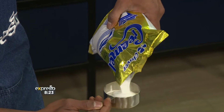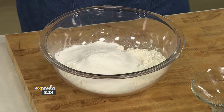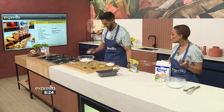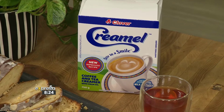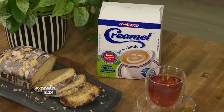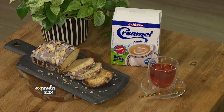And again, I like the versatility. I remember a couple of weeks ago we were making sausage rolls with the Creamel. Yes. You can make lasagna sheets with it. You can do everything. So it's more than just a coffee and tea creamer. Again, it can also be used in baking and cooking to bring out the rich and also the creamy taste of many dishes. Simply just mix the Clover Creamel with a dash of water to add that creamy texture to your dishes. Or if you want to, you can add it to your cake batter for a bit of moist crumbs. But again, it's such a versatile ingredient to have.